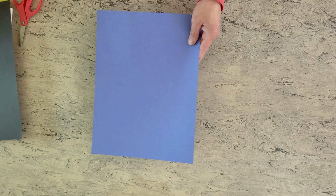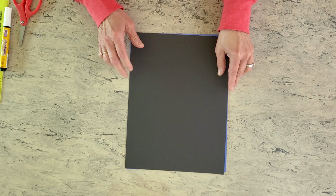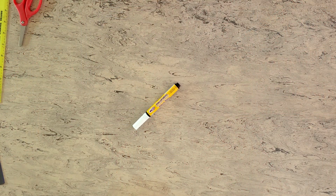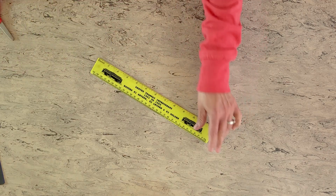We need blue or black construction paper. We need, now this, you can use white crayon, of course. I have had this in my craft box for a long time, but it's like a fabric marker, and it's good to use against darker colors or paper. So that's what I'm going to use today. Scissors. And if you're really good with a ruler, or if you know how to use a ruler, you can have a ruler.